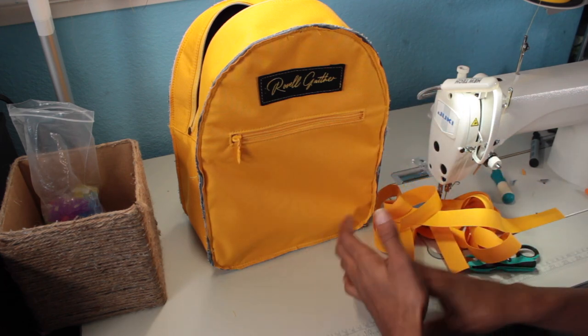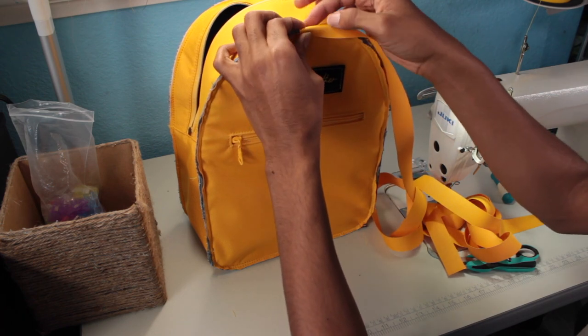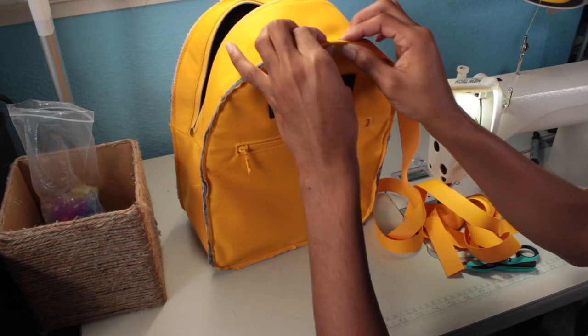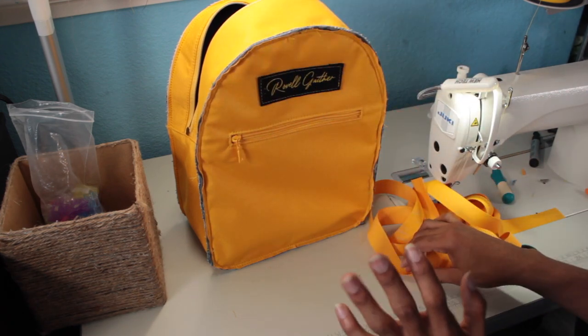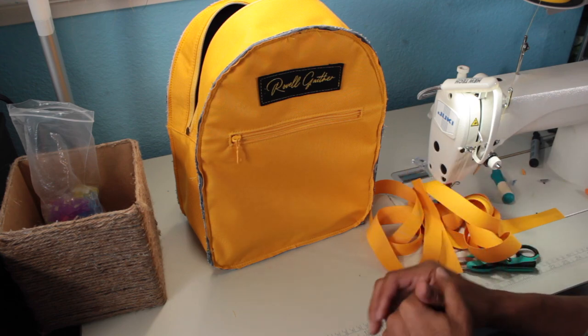And I'm kind of nervous because bias binding is kind of difficult, as it's hard to catch the back. You'll catch the front and think you're catching the back, and when you're done and you pull it out, you realize the whole time you weren't even sewing the back of the bias. So that's my only worry about doing this, but I'm going to go ahead and try it. So let's try this.